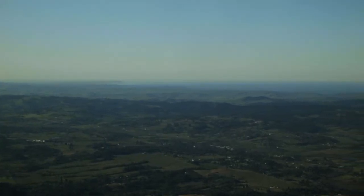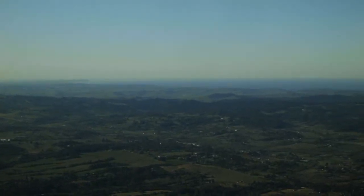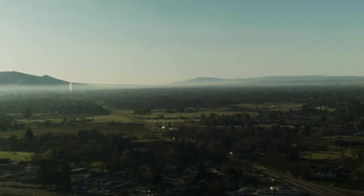On any given ride, the sights might include the Pacific Ocean, Napa Valley, and sometimes the San Francisco skyline. So in Sonoma County, what's really cool about flying here is the ocean's not too far away. Once we get up 1,000, 1,500 feet, you can see out to the ocean, you can see down to the bay, out towards San Francisco and Oakland. So it's just a real cool experience here that nobody else gets.